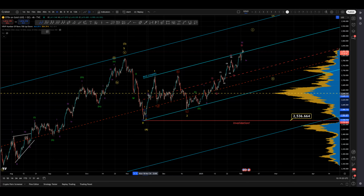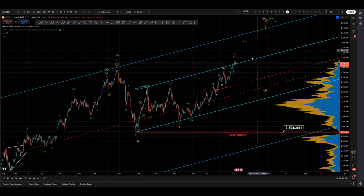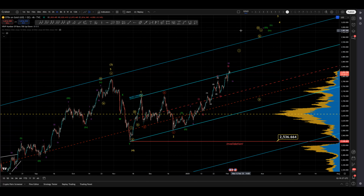I'm just going to label this while I'm here, might as well. And then we've got a base channel, so we take our low, we take the low of our 2, we project from our high of the 1, and this is our base, our 1 into 2. From there we project forward in time. The wave 3 should breach out of this channel, and the 4 may backtest it, but doesn't always.